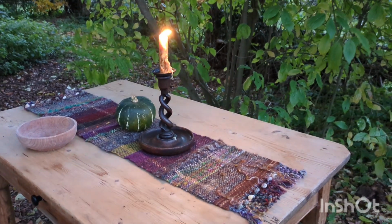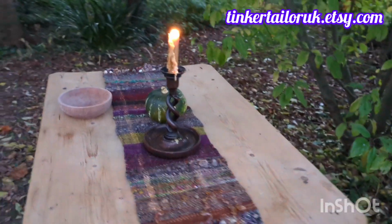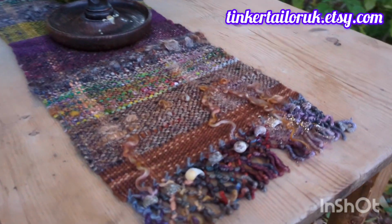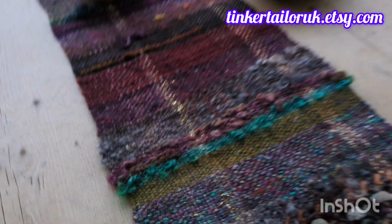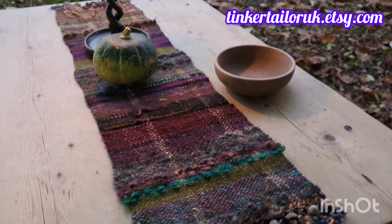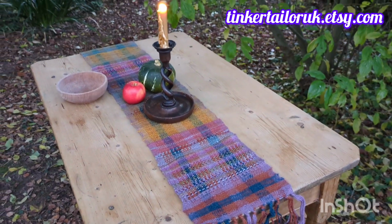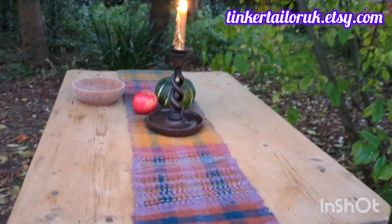I've been hand weaving some table runners on the rigid heddle looms using hand spun yarns and hand dyed yarns and some undyed natural wool yarns as well. This is one that Elfin has hand woven, and she's woven lots of open, lacy looking work into this one.